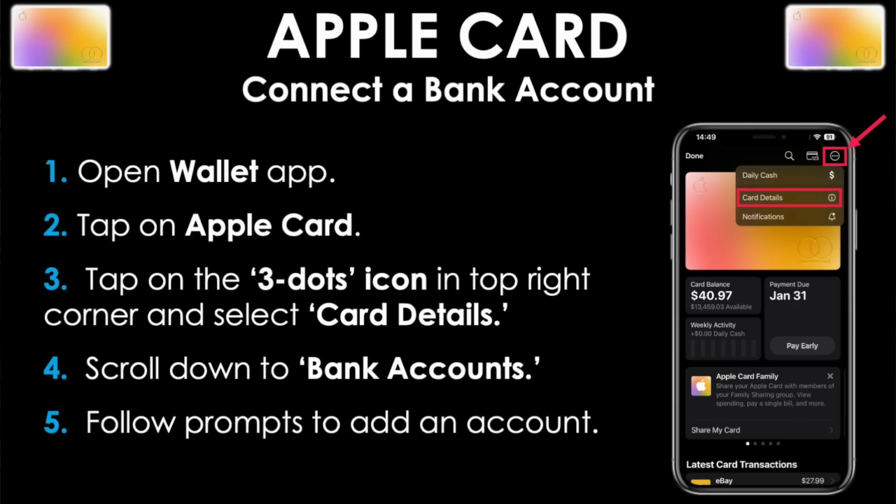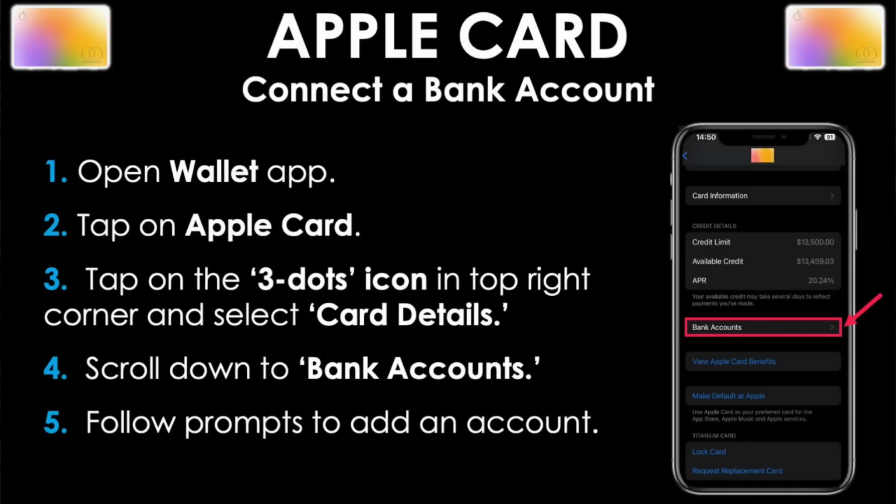Open the Wallet app, tap on the Apple Card, then tap on the three dots icon in the top right corner and select Card Details. Scroll down to Bank Accounts and follow the prompts to add your account.